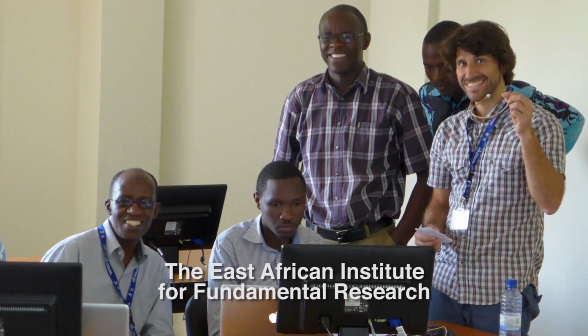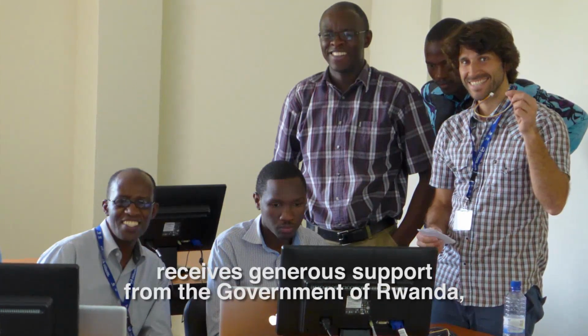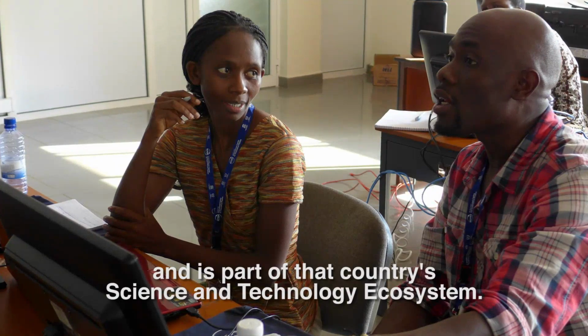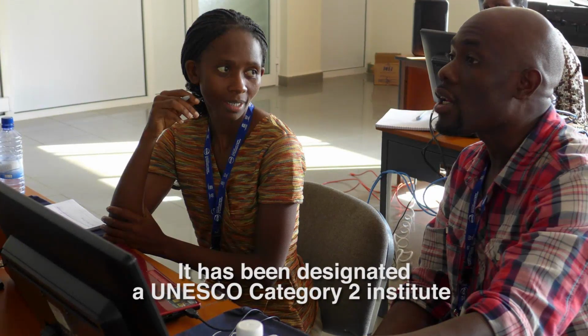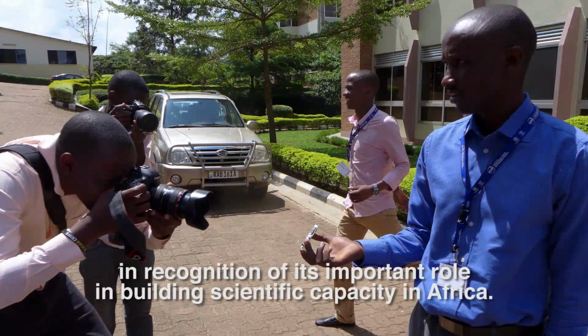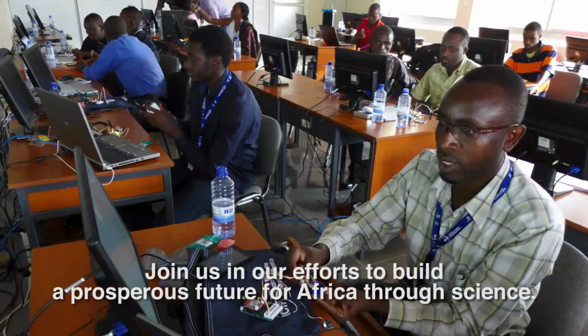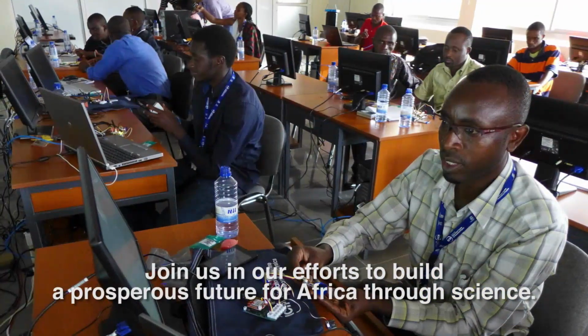The East African Institute for Fundamental Research receives generous support from the government of Rwanda and is part of that country's science and technology ecosystem. It has been designated a UNESCO Category 2 institute in recognition of its important role in building scientific capacity in Africa. Join us in our efforts to build a prosperous future for Africa through science.